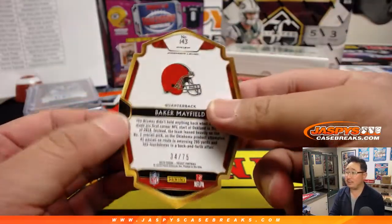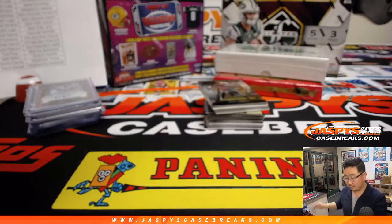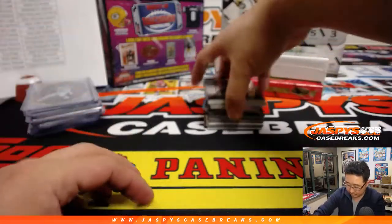There's Baker Mayfield, die cut, $34/$75. Now, has Kareem Hunt done any of that? I don't know. Not publicly, at least. $34/$75, Baker Mayfield die cut for Brandon and the Browns.